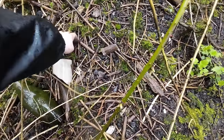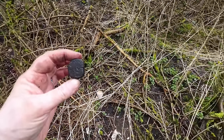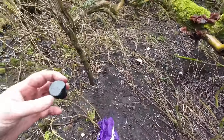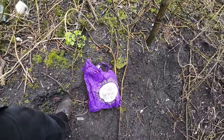Is that a lignum vitae one? It is. Oops, sorry, excuse my old lady noises, getting down there. There you go, lignum vitae one. I might as well stick it in the bag. It's a bit gnarly, but they dry out nicely. And it's a little bit of history, isn't it? And it's only little, so that can go in my little clean jubilee bag.